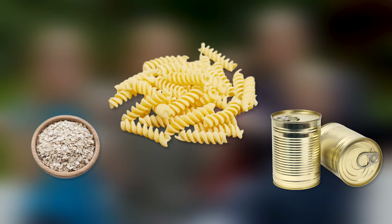Let's break it down. Say you've got a lively household of 5. You're looking at needing around 45 meals to keep everyone happy and well fed over 3 days. It might sound like a lot, but it's totally doable with a bit of know-how. First off, think about stocking up on basics like oatmeal, pasta, and a variety of canned goods.